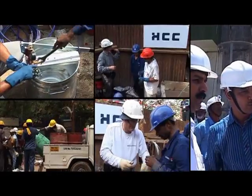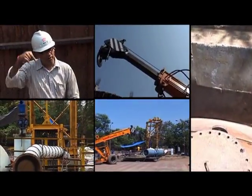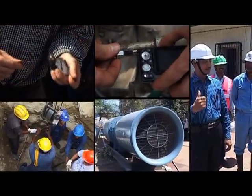HCC sent a specialized team with all the necessary gear to examine the puncture point and assess the working conditions under which the repairs would be made. The next stage was to formulate a plan for repairing the damaged tunnel. For this, we employed the best strategists who had the experience and knowledge not only to repair the tunnel but to restore it to the original state.